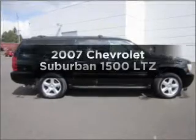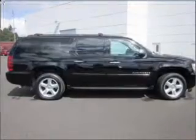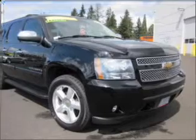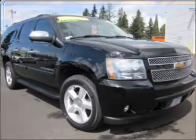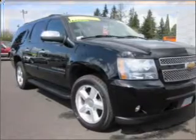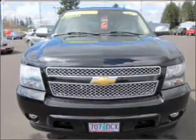Introducing the 2007 Chevrolet Suburban. If you're looking for a first-rate auto, this one could be yours today. With a powerful 8-cylinder engine that responds smoothly to its automatic transmission, stand out from the crowd with premium wheels. The anti-lock braking system will keep you safe on the road.